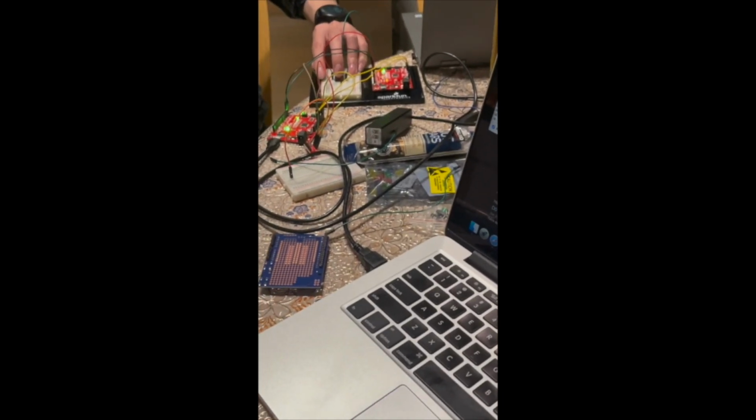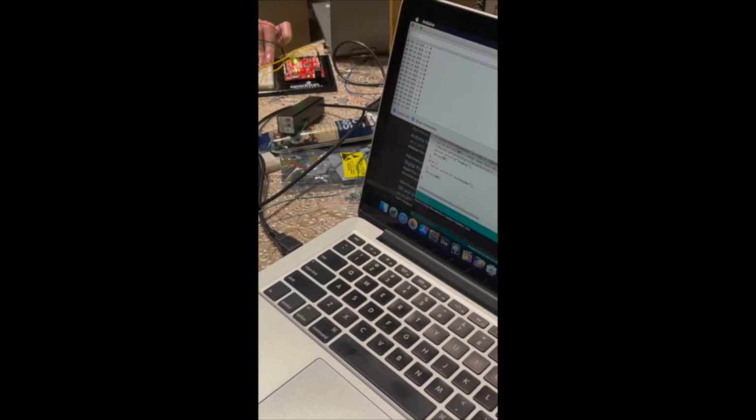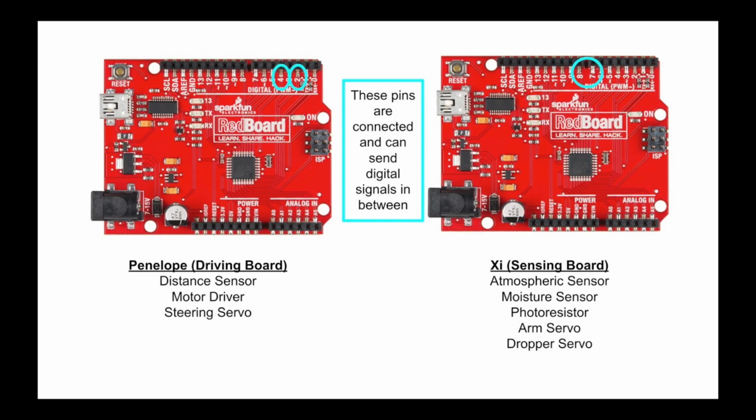Hello, my name is Patrick Lee, and I am the less handsome half of our coding team. So you might be wondering, how do we fit all those sensors and all those motors onto one board? The answer is, we didn't. We instead had two boards, which I nicknamed the Penelope and the Kishi, one for driving and one for sensing. The two boards will communicate with each other through a set of pins that are both set to input and output, meaning they can change each other's pins and the code will react accordingly.